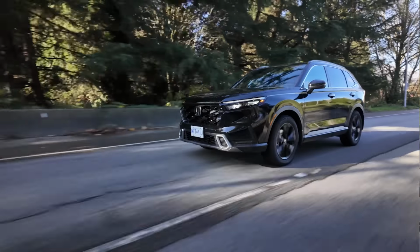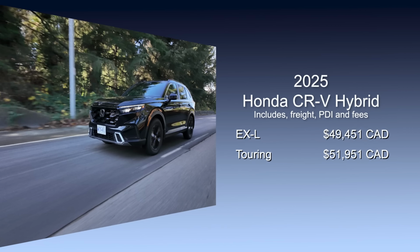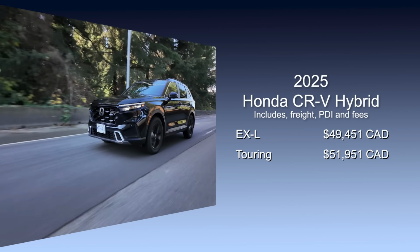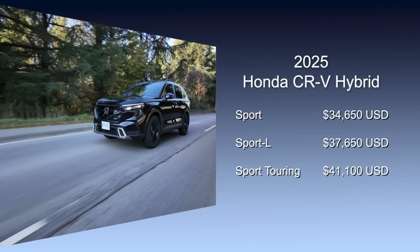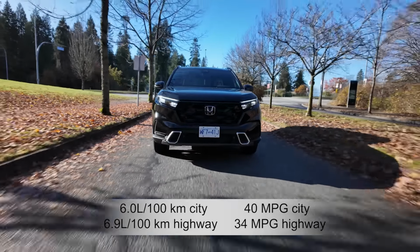All right, so now we're getting into the vital stats. The fuel economy, of course, for a hybrid is a big one, and more. Let's start with pricing. We'll do Canada first and then move on to the US. Pricing includes freight, PDI, and fees. The EXL model starts at just under $49,500, and the Touring is just under $52,000 Canadian. In the US, the base Sport model starts at just over $34,500, and the top Sport Touring is just over $41,000.